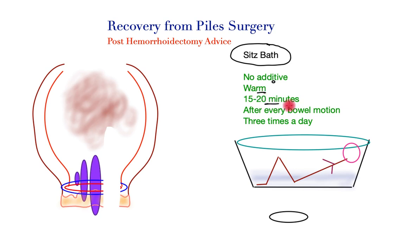15 to 20 minutes is enough, and it is very helpful to be able to do this after every bowel motion, and other than that, about 3 times a day. And as I said before, this helps in relieving the spasm, this intense pain because of involuntary contraction of the muscles, both voluntary and involuntary muscles, and the pelvic muscles.